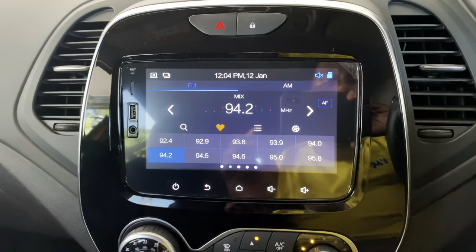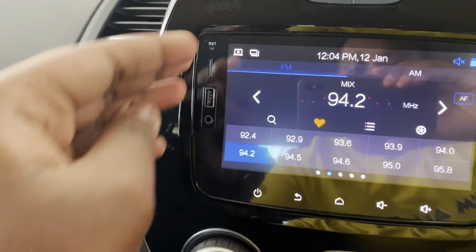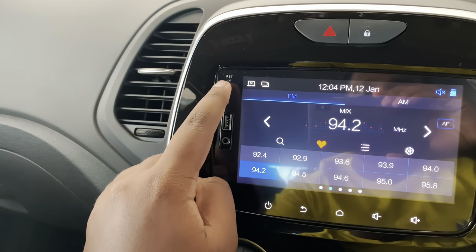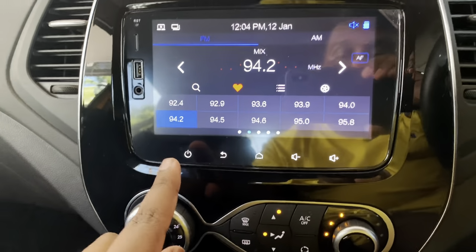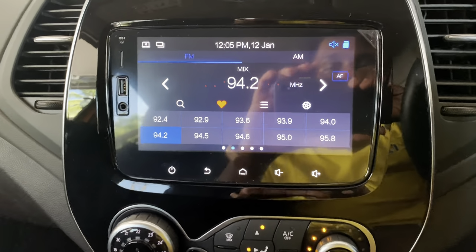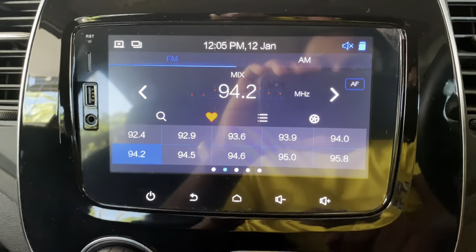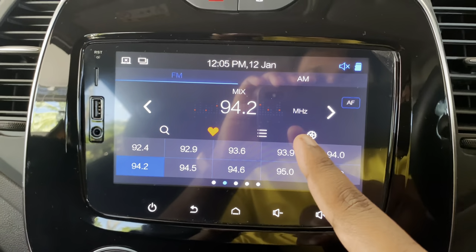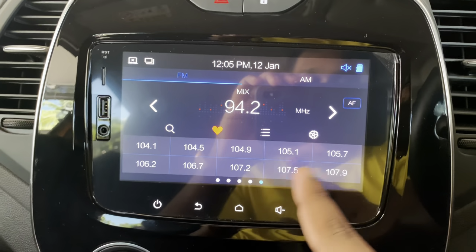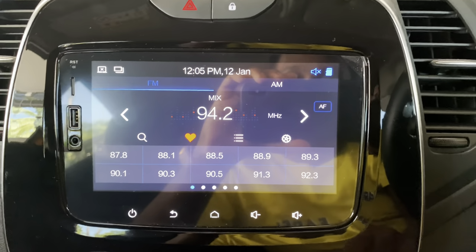We are currently in your FM AM menu, as you can see, with all your various stations right there. On the left, you have your USB port right here, your auxiliary port. And this is for your SD card. So you have your on-off button right here, your back button, your home button, and your volume controls right there. You can go through your different list of stations, as you can see. You have all the preset stations ready right here. As you can see, the screen is quite responsive as well.